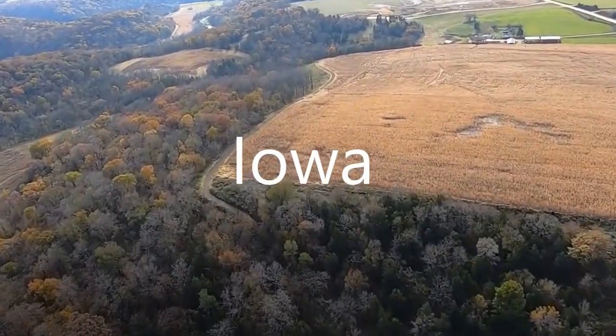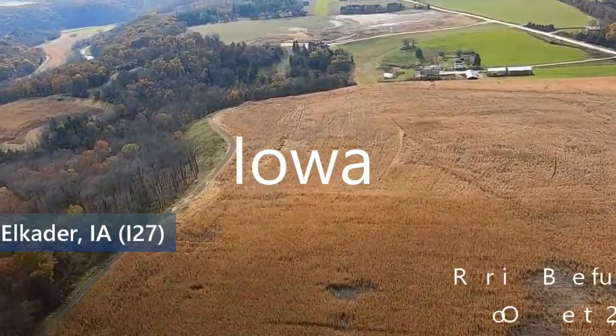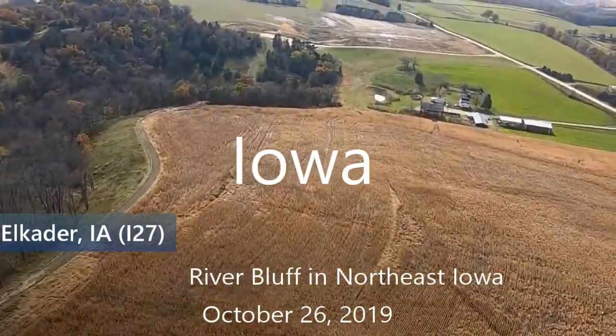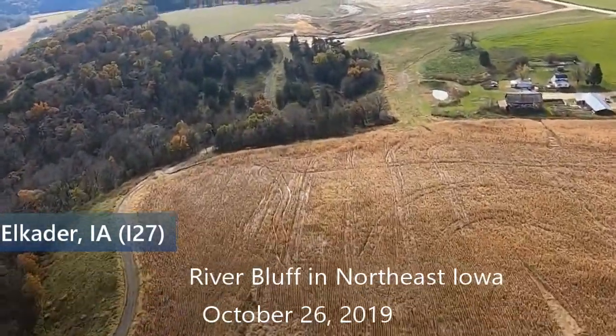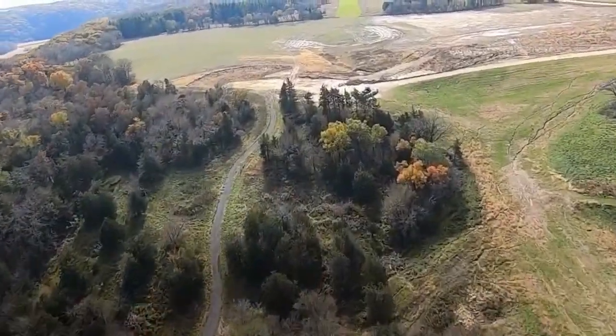Elkader, Iowa is the last of the grass strips. I think this was one of the most beautiful. It's located on a river bluff in northeast Iowa. It was October, the colors were just spectacular.